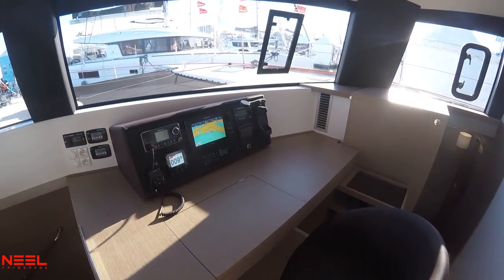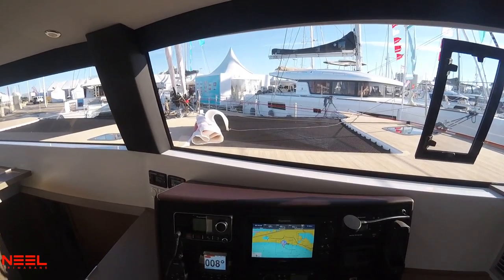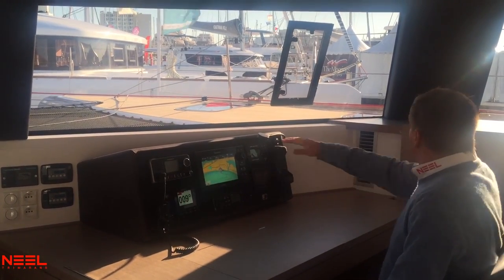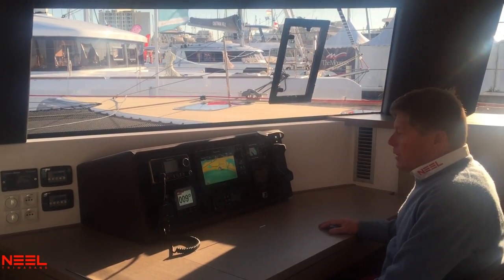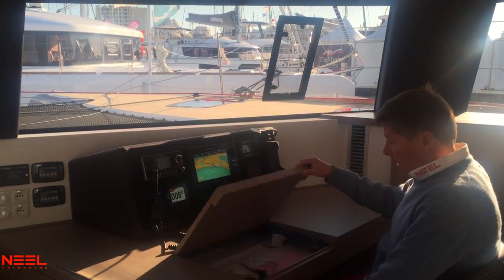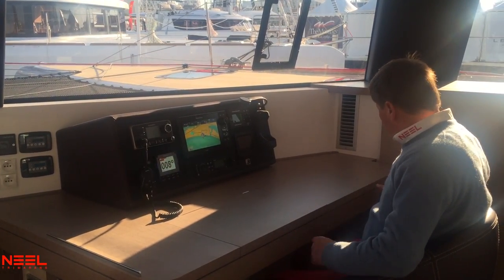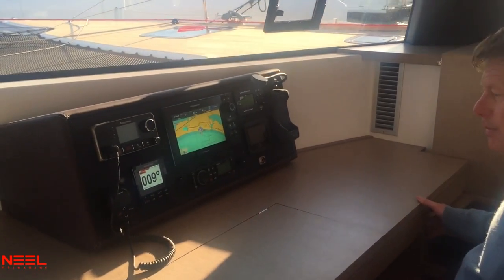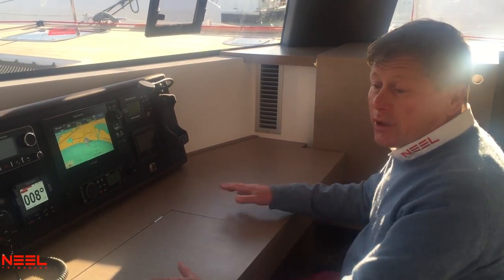So here, forward starboard, we've got the chart table facing the route. We do have our console here with all instrumentation and a perfect view for helming the boat from the inside with the autopilot. And we've got plenty of shelving and even a drawer here. We've got a drawer on this side. So it's a real desk. We really navigate, but can also work or have a laptop here.